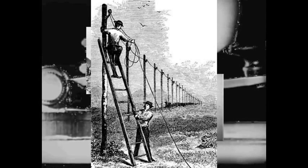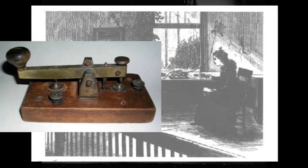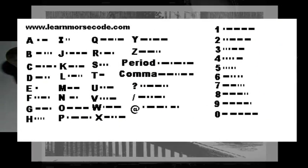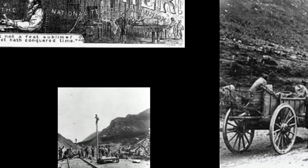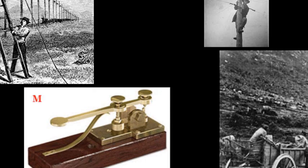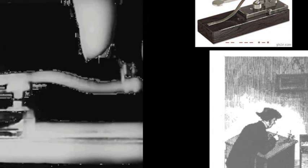A telegraph is a device for transmitting and receiving messages over long distances. The telegraph requires that the method used for encoding the message be known to both the sender and the receiver. Morse code refers to an alphabet or code in which letters are represented by combinations of long and short signals of light or sound.